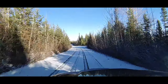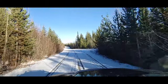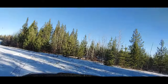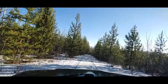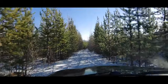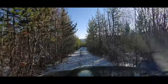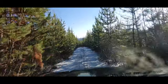So I'm going to drive into my parking spot and then I'll hike in, because there's tire tracks. Someone drove in here. That's not a good sign. It's my spot! Well, aha. They stopped right here. They were scared to scratch their truck.